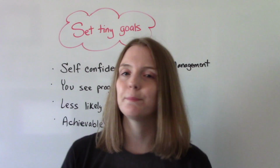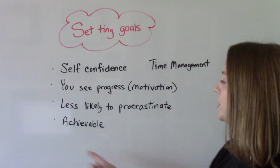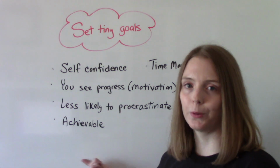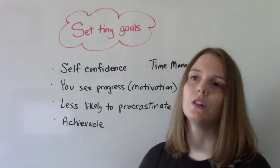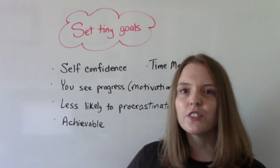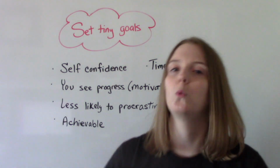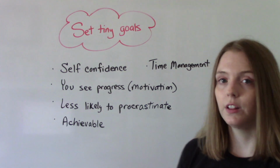My final tip is to set small goals. It's important that you make sure these are realistic, achievable goals. Reading a chapter might not be a small goal. Maybe reading 10 pages of the chapter. Studying for 8 hours? How about studying for 1 hour? Things like that. And why is that beneficial?